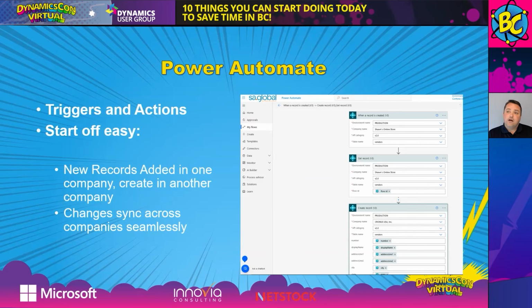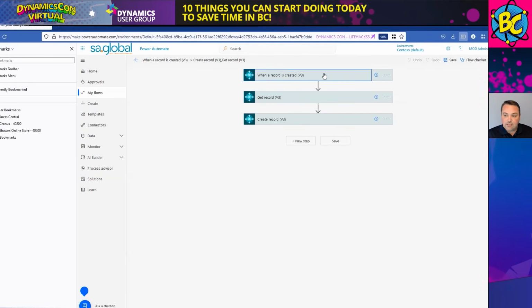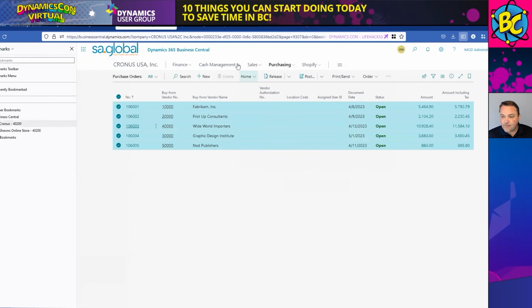So I've got Shawn's online store in South Carolina, Shawn's online store in Missouri, and I have those two set up as different entities. And every time I create a vendor, I want it to automatically create it in the other entities as well. Now, this does require a premium license through Automate, but I was able to set this up quite easily. I built the flow saying when the record is created, get the data and create it in the other entity. And every time I do that in that order, it's going to seamlessly create that record in the other company for me, saving me that time.